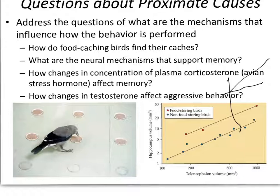In terms of proximate mechanisms, how do food-caching birds find their caches? What are the neural mechanisms that support the memory? These are all proximate mechanisms. How changes in concentration of corticosterone, a stress hormone, affect memory. How changes in testosterone affect aggressive behavior. All those things are proximate mechanisms.